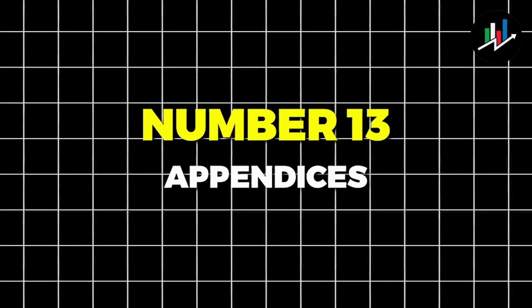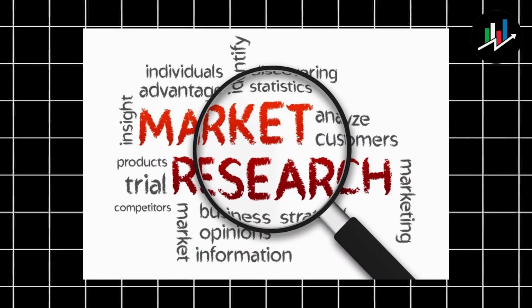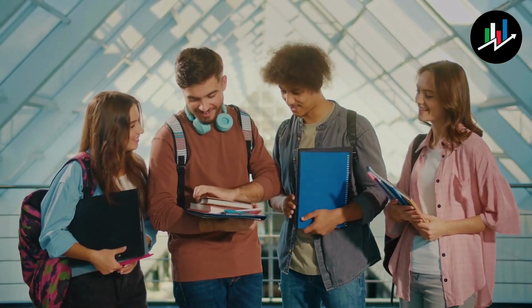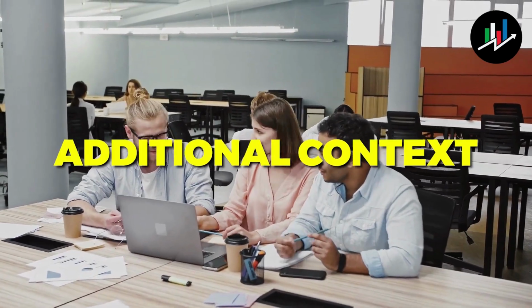Number 13. Appendices. Include supporting documents such as market research data, resumes of key team members, legal documents, and any other relevant materials that provide additional context.